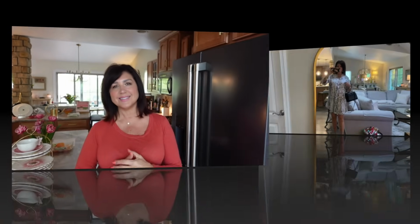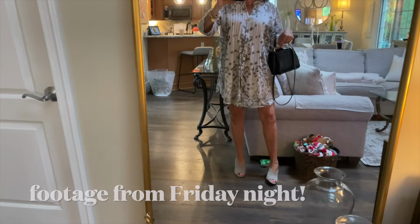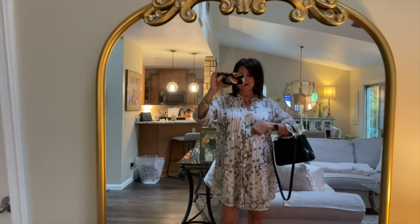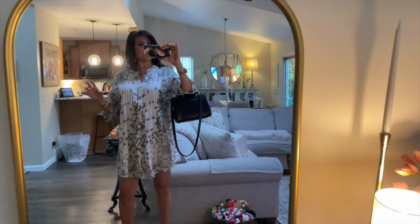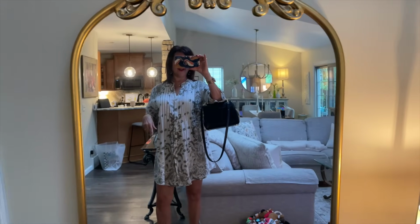Bye. All right, Archie's barking. My outfit for tonight, this beautiful dress I got in Positano, these shoes, and my Celine bag. And then my favorite Chanel lippy, which I'm loving. And then Archie's toys everywhere here.